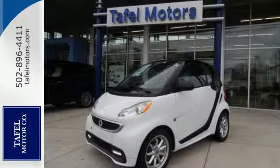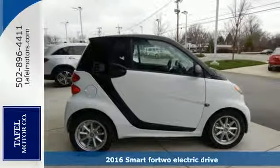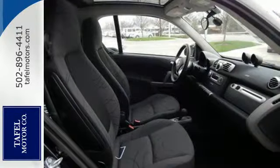It's a 2016 Smart Fortwo. Comfort is located in the driver's seat of this instantly recognizable vehicle. It offers a roomier cabin and feels more like a sedan than you'd expect.